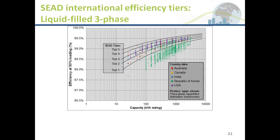So the thresholds for these tiers are defined by a set of equations that were developed under the SEED initiative, and there are separate equations for single phase, for three phase, and for liquid filled and dry type, and also separate tiers for 50 Hz and for 60 Hz products. Now, this particular chart shows only the liquid filled three-phase curves, and you can see how the curves align fairly well with the available data.